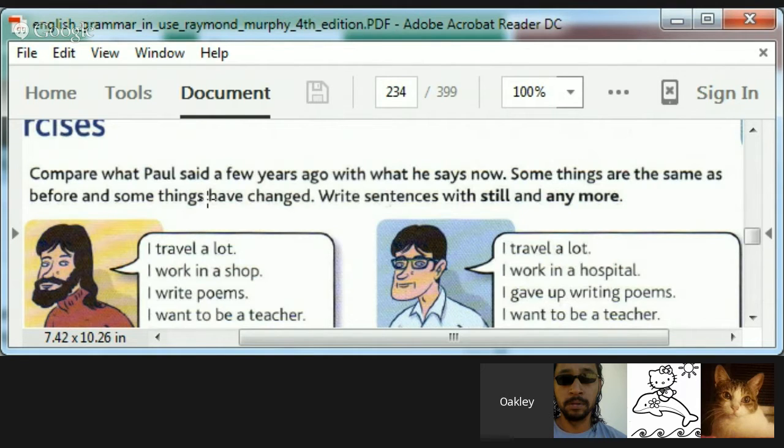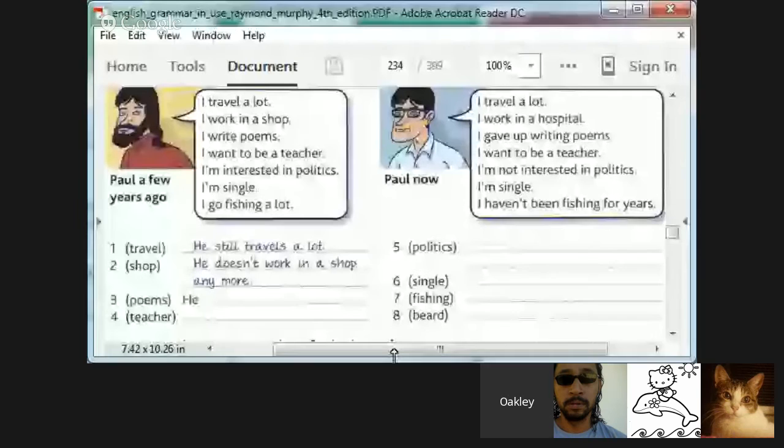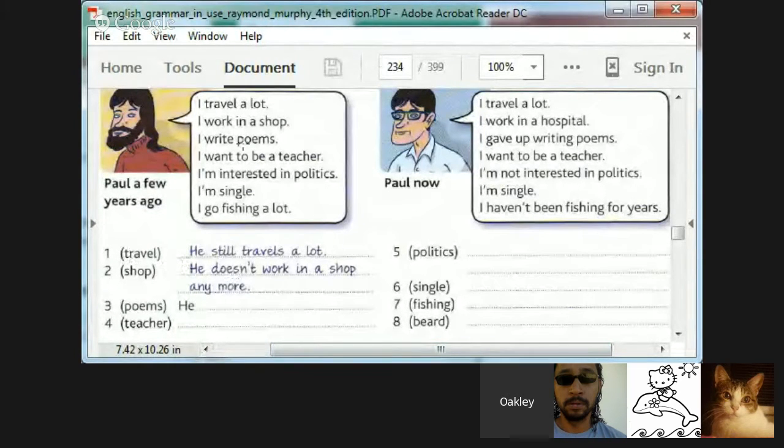We're going to first compare what Paul said a few years ago when he was hairy and had a beard and long hair, compared to what he says now when he's clean shaven and wears glasses and looks like a dork. Some things are the same, some things change. Well, that's life. So we're going to use "still" and "anymore" to talk about Paul and his life. So in these categories, as we do the exercises, you'll compare before and now.